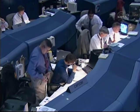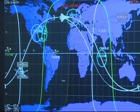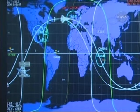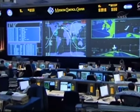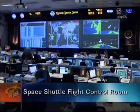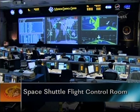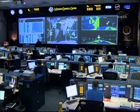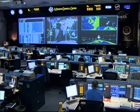Copy, Endeavour, we're watching. Endeavour's launch on time at 1:28:14 Central Daylight Time Tuesday puts it on course to rendezvous and dock with the International Space Station. On Wednesday evening, the approximate docking time, 10:20 p.m. Central Time Wednesday.